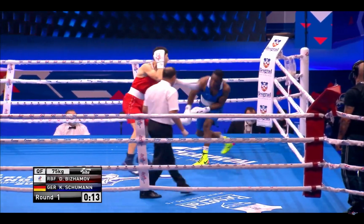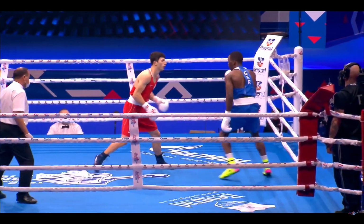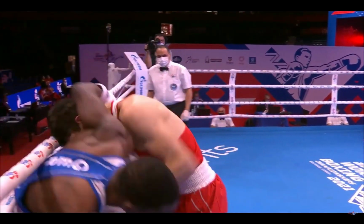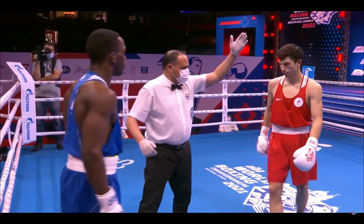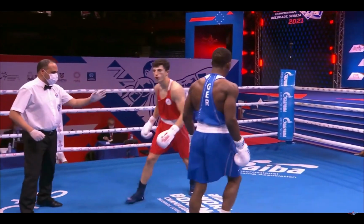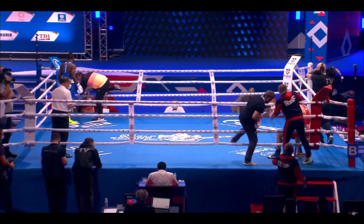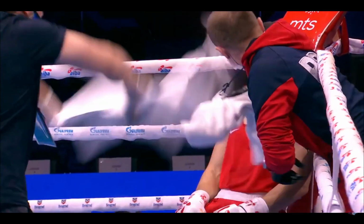Bizhamov with a couple to the body there, a couple of just light jabs to the body. Schumann trying to reach with his lead left hand, stoops in with a jab to the chest. Just mixing up those hands on the inside there, Bizhamov. There goes the bell. And that's going to be a Bizhamov round.